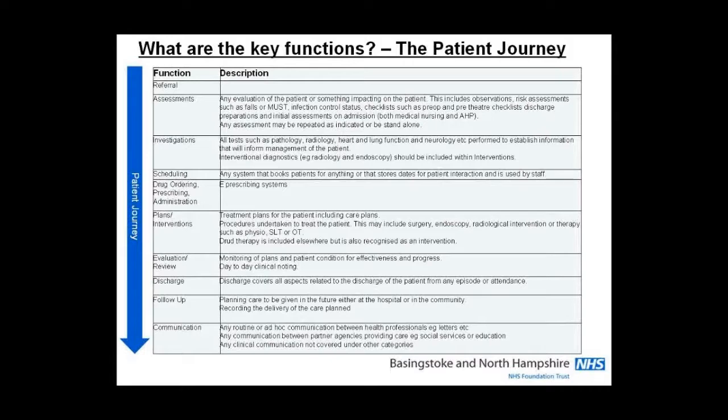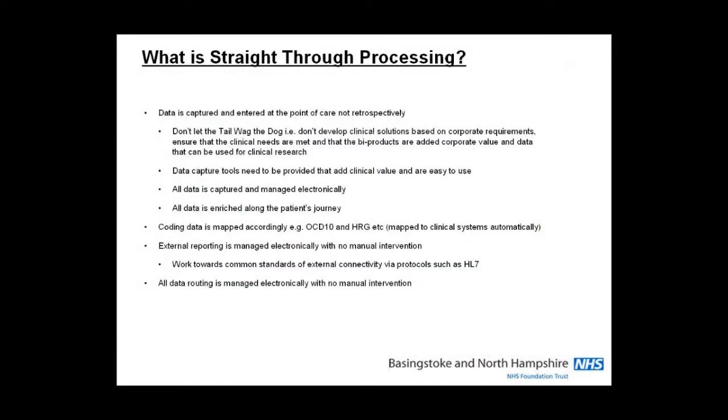We tried to take these concepts and see what we need to build and what systems we need to build through that. I won't go through the detail of the descriptions of each of those different functions, but it gives you an idea of what we're talking about. When I talk about straight-through processing, what do I really mean? Well, really what we're talking about is capturing data at point of care, not capturing data retrospectively.